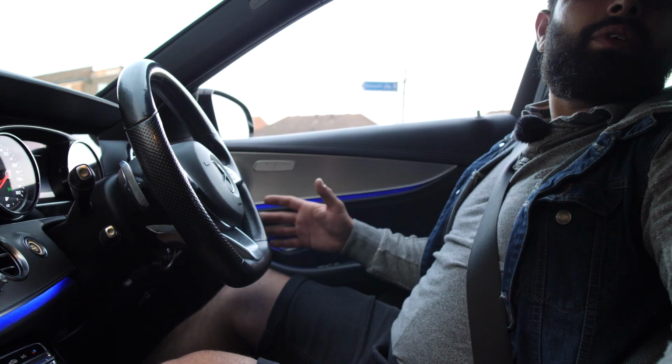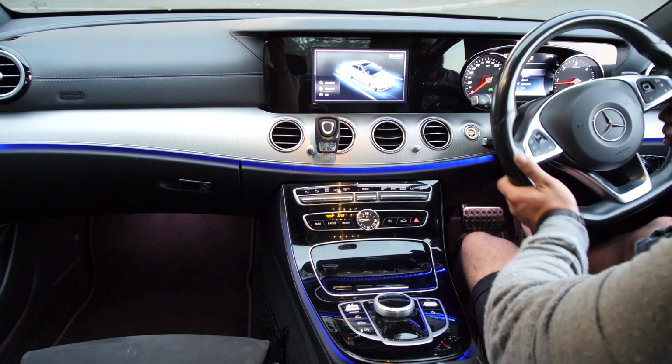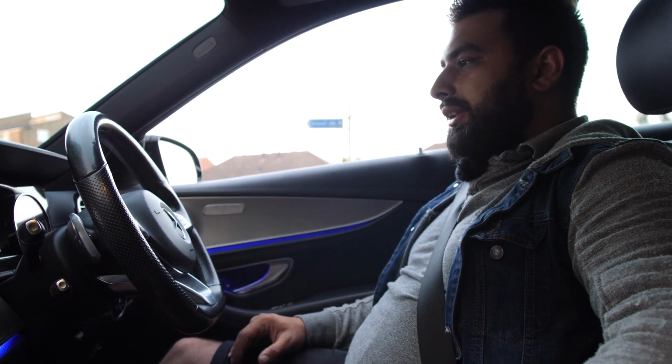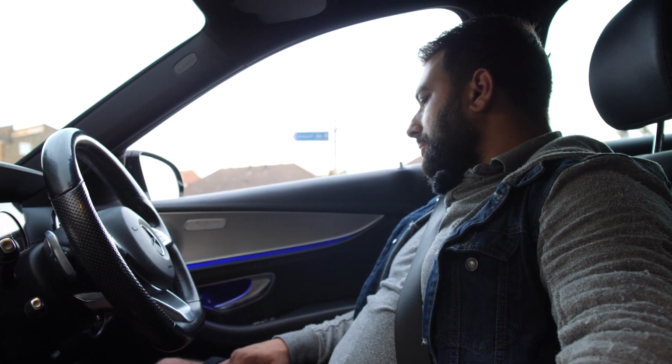Apart from that, everything is changed in the E-Class, because this is definitely my new favorite E-Class model. I used to like the W213 a lot. I've owned one for 4 years and I never wanted to sell it. In the end, I sold it for various reasons anyway. But this one is definitely in my heart.